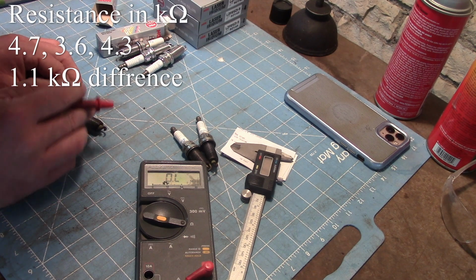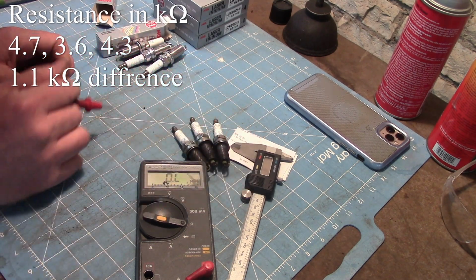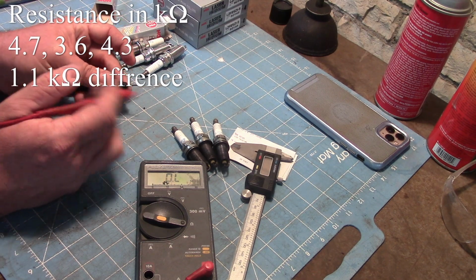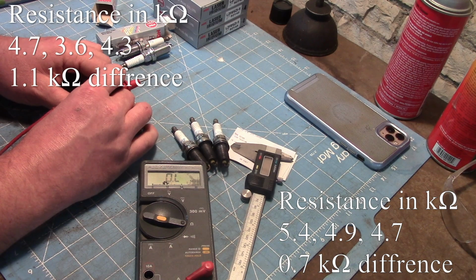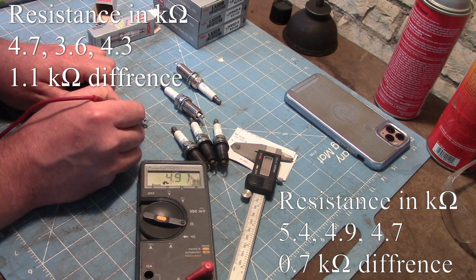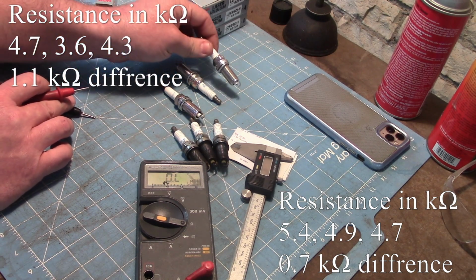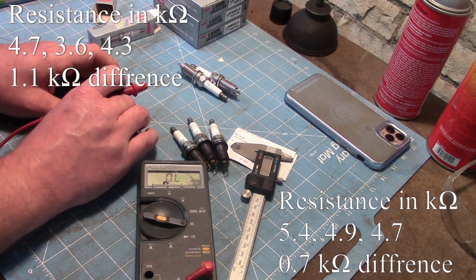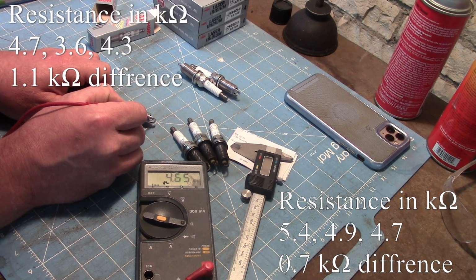Yeah, so it must have been sparking over here, and this must be where the fresh meat is. 4.3. So I guess that's not that crazy, that's 1 kilo ohm variation, more or less. So now with these new ones, 5.4, 4.9. Shit. So these are 5 kilo ohm resistance. I hate seeing them slightly under. Makes me more comfortable than slightly over, because you think it would resist to a certain point.